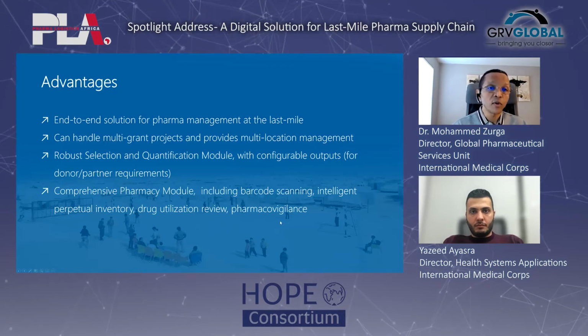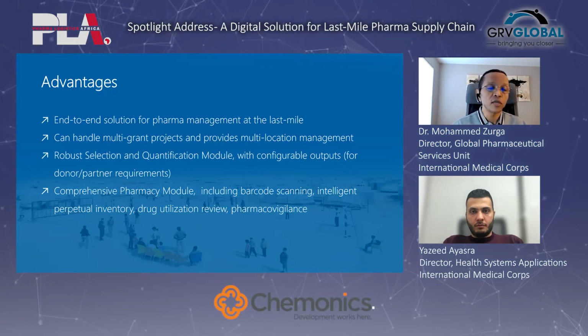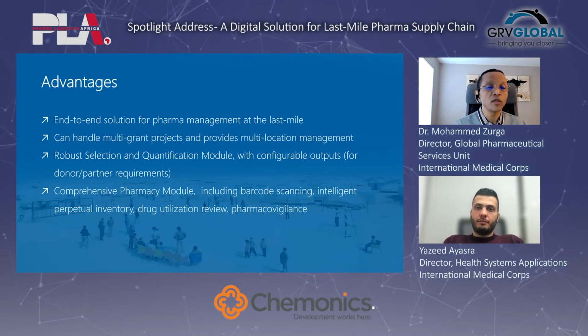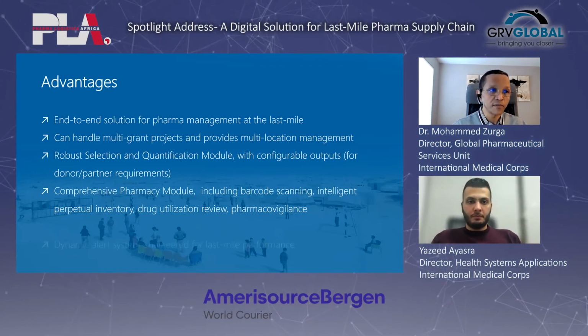There is also the pharmacovigilance component of the software where patients may bring in any adverse reactions to their dispensed medicine to the pharmacist, and we have a way to document that in the system and also link it with any referral system that might exist in any country.